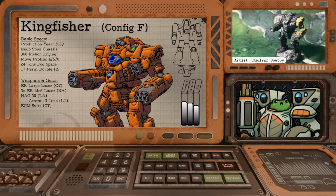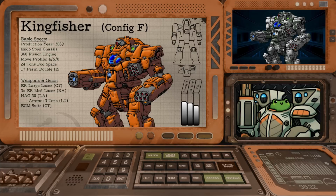3 ER medium lasers in the right arm provided good supporting fire in the mid and short ranges. Finally, there was just enough mass remaining for an ECM suite, making the F configuration our first official Operation Sneaky Sneak Kingfisher. Good on you, buddy.